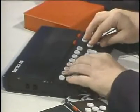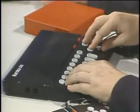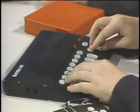Could you show us how you would actually use that to do, say, word processing? Yes, what we've got here, incidentally, the voice you're going to hear is an Australian voice because this product was designed and developed in Australia. Now we're at the very beginning of a text that we put in here, and let's let it read that.